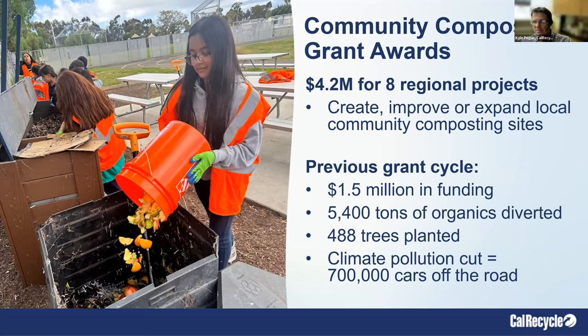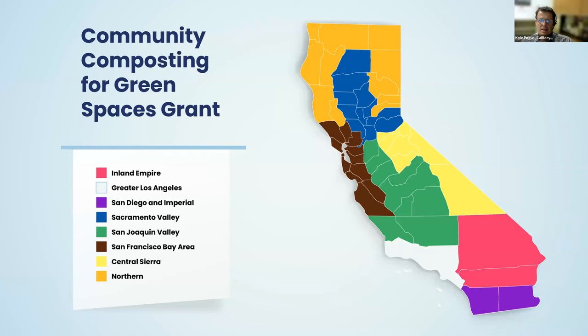Next slide, please. This slide represents these 8 different regions, and I want to acknowledge that funding was awarded to 2 primary entities: LA Compost in Los Angeles, in the white there on the region, and also California Alliance for Community Composting for the other regions. Note that CACC is working with many different regional partners in implementation of this.